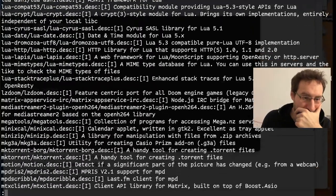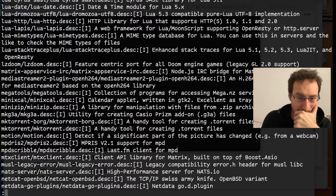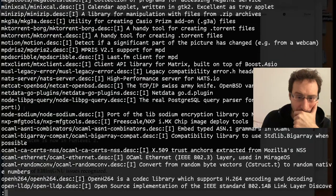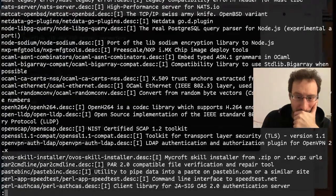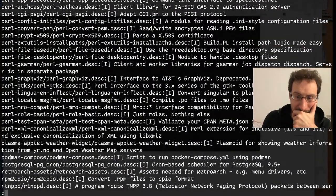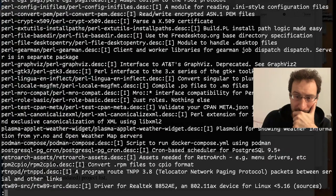so even some Lua stuff. Mega tools, collection of accessing the Mega.nz service. Is that even still a thing? Is that even still online? I mean, the other stuff looks relatively okay-ish. But again, this is only human readable metadata. There's nothing about compiling this stuff, which, as you've seen, quite some fail.